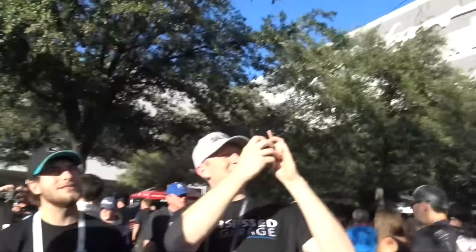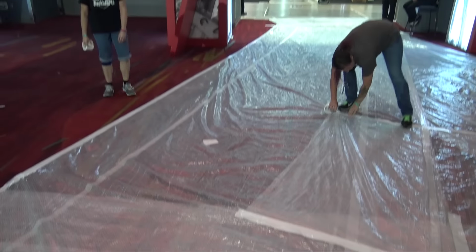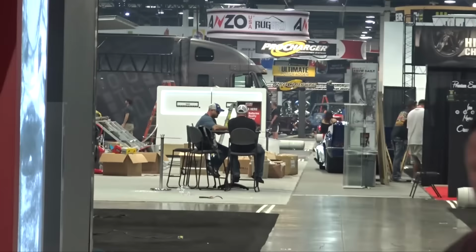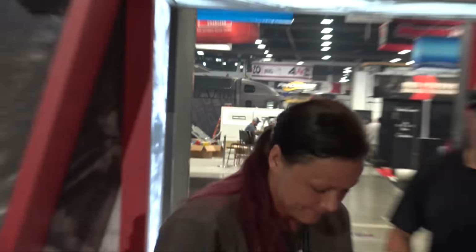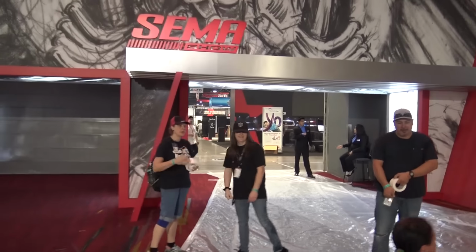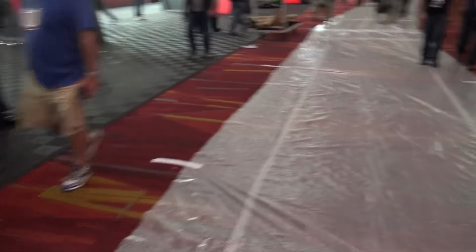Hopefully that's the plan. Your camera's out. So this is kind of what they do to get the cars out of here, they tape all this down, they yank all the rugs out. You just can't really see, but there's kind of a smog in there of old cars starting up, smoking, exhausting seals, all that. It's definitely interesting. As soon as everybody gets out of here, they just start yanking everything down.